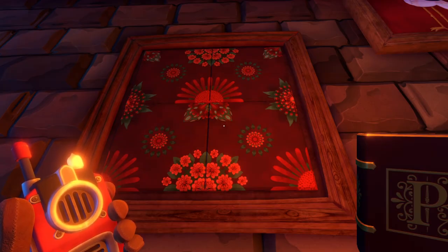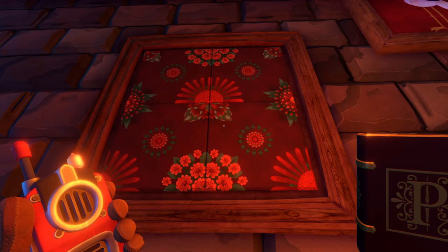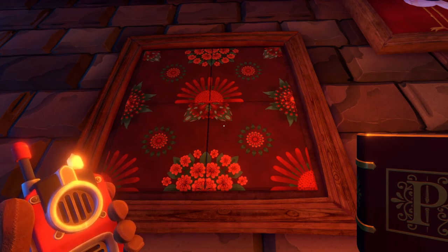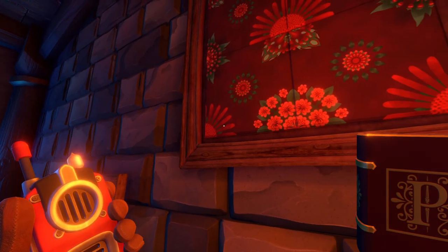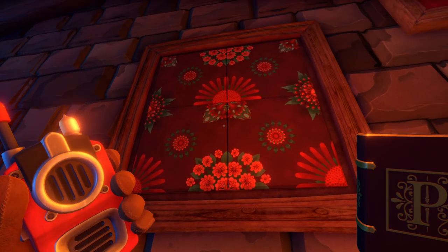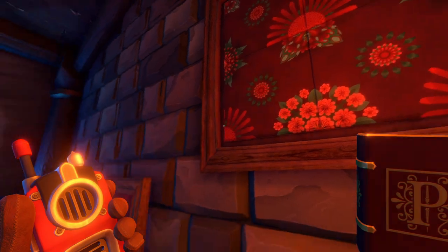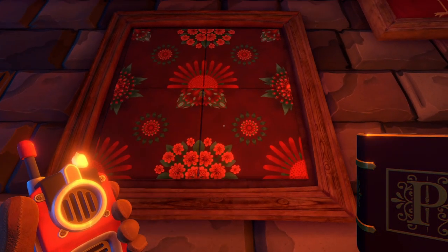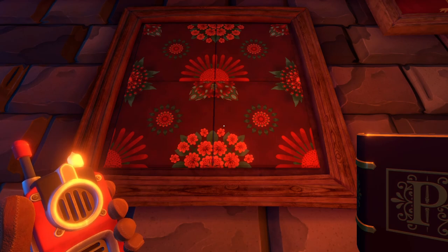Okay, tell me what the middle flower is instead. It's like a sunflower. Which one looks like a sunflower? Does it have really big, long... Yeah. Okay, I'm gonna try that then. And let's go to the next one.